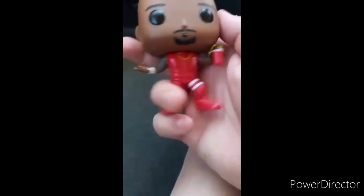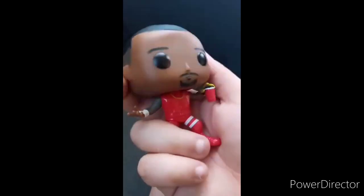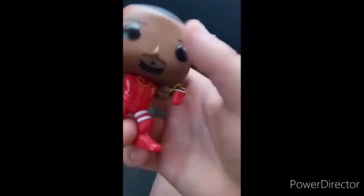So, here's my test board. So, yeah, pretty cool. What's really cool about this figure, he's actually holding his cup. And they actually put some tattoos on him. Surprisingly pretty cool they did. And he has one head articulation. And they made his jacket pretty shiny, which I am actually surprised about. They actually made it shiny.